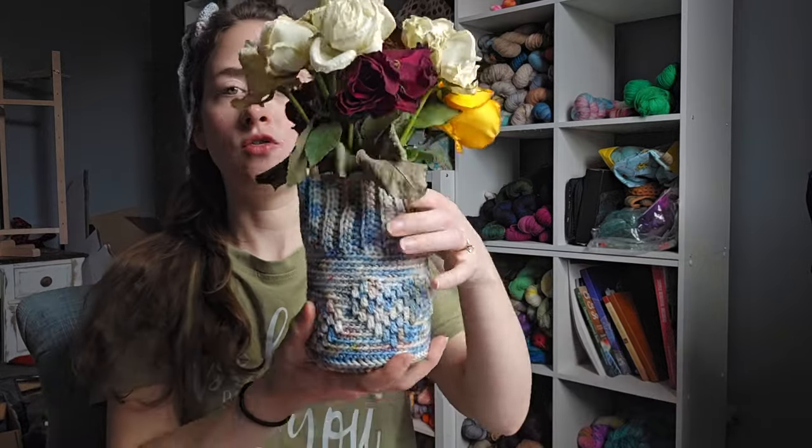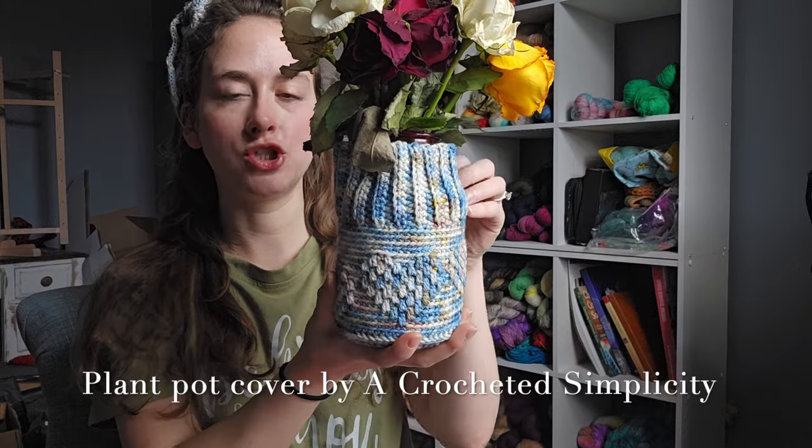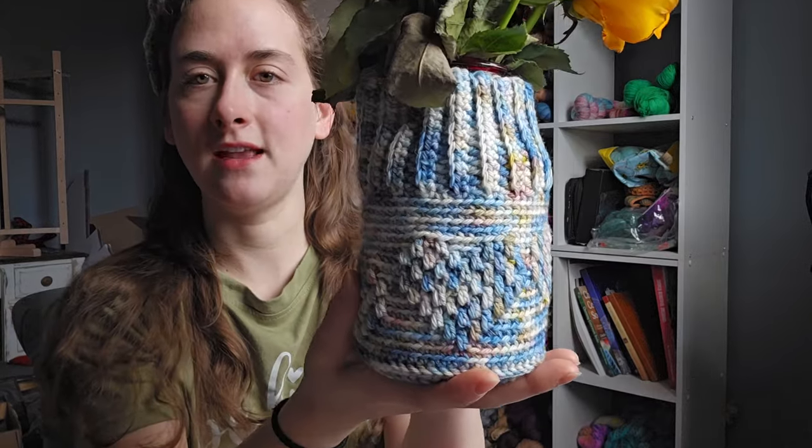But yeah, cottage hair accessories by Wool and Pine. There's a variety that you can knit out of there. If you're a crocheter and you've got the thicker yarn, you would be crocheting a potted plant holder by A Crocheted Simplicity. How cool is this?